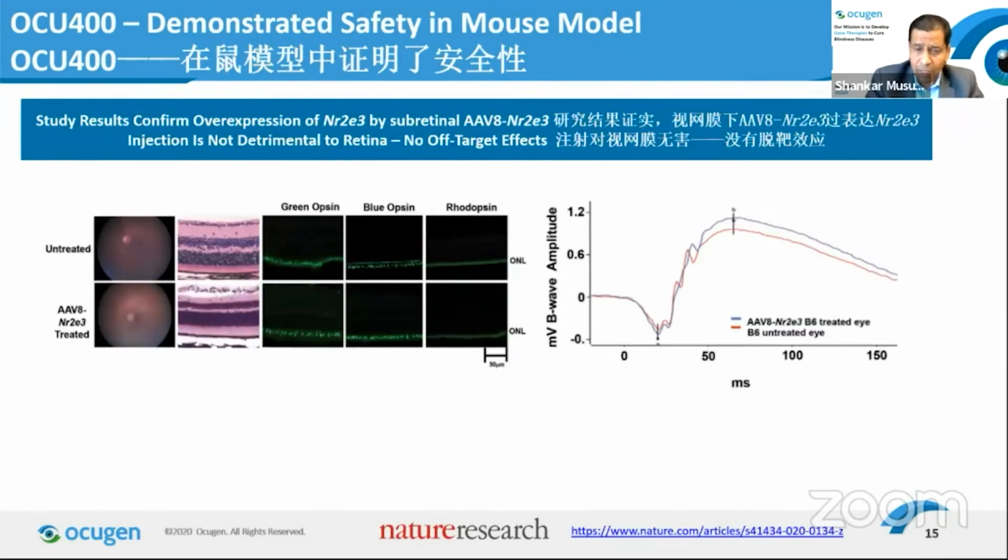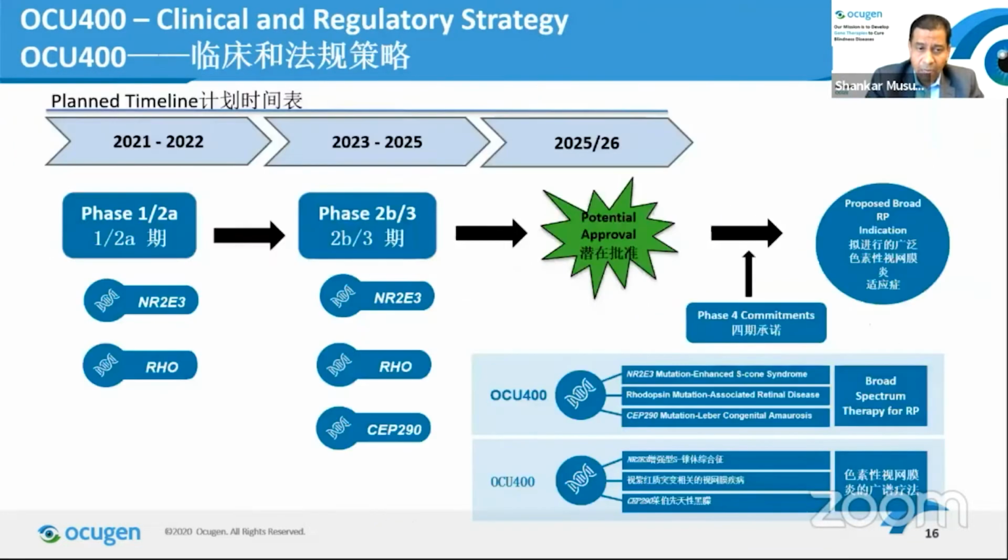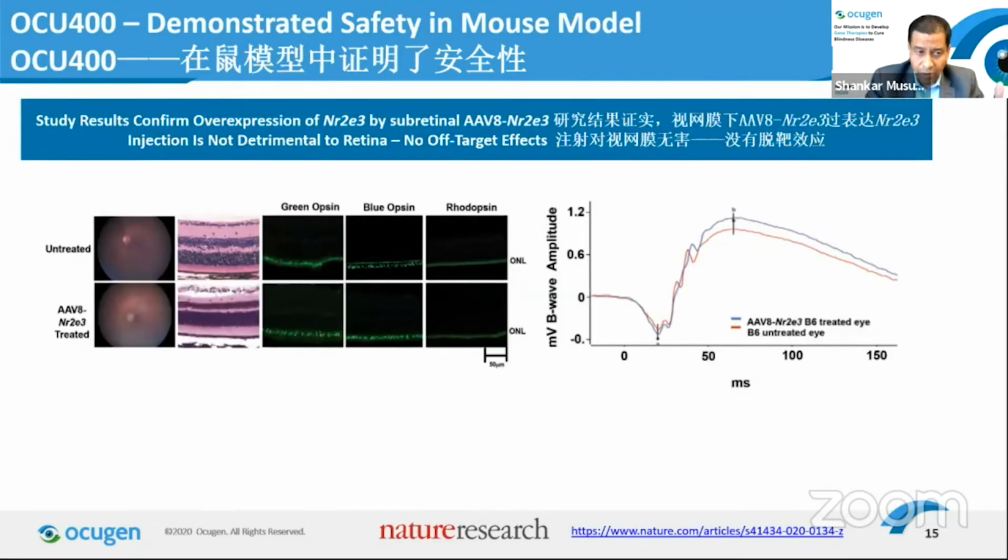And so one would ask, if you're using a broad therapy to treat using this gene therapy, would you have any off-target effects? In the slide, you're showing on the left side, healthy animals, when they're given OCU400, it obviously upregulates many gene expressions, looking at fundus imaging, histology, opsins, those colors, the green colors you see. On the right side, looking at the function of ERG signal, you don't see any anomalies, it's safe, showing there are no off-target effects of using this therapy. Again, proving the therapy is safe and effective.